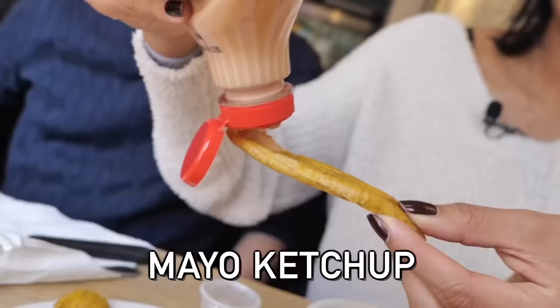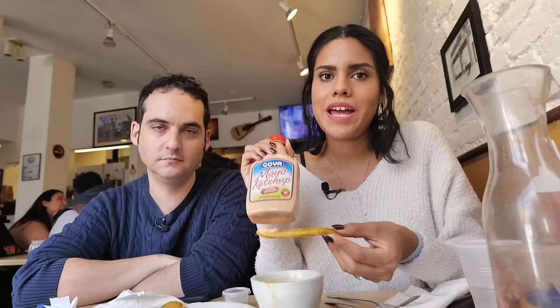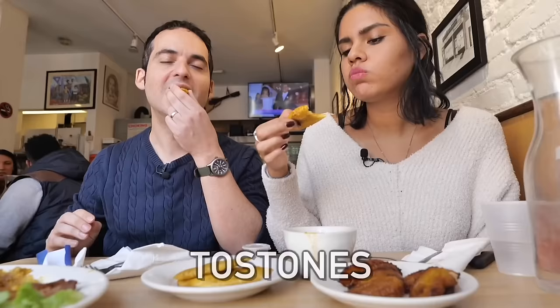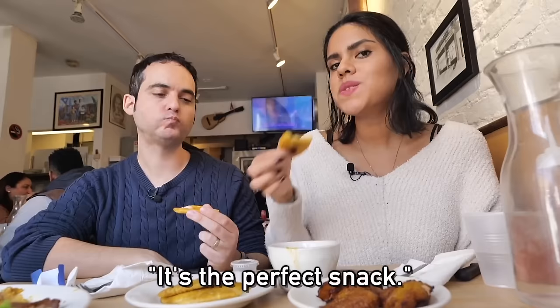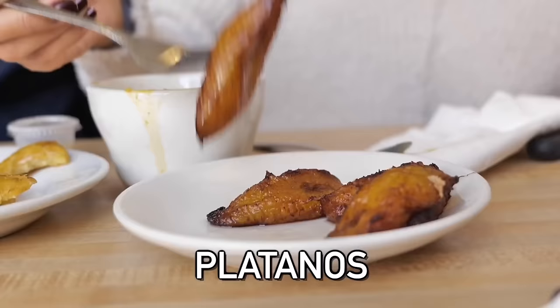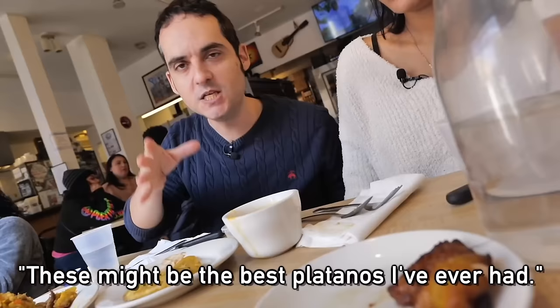Okay, this is my ketchup. It's really big in Puerto Rico. Our friend introduced us to it, and we love it for that reason. Kind of addictive, just a little. It's a perfect snack. Oh, wow. These might be the best plátanos I've ever had, period, even in Puerto Rico.